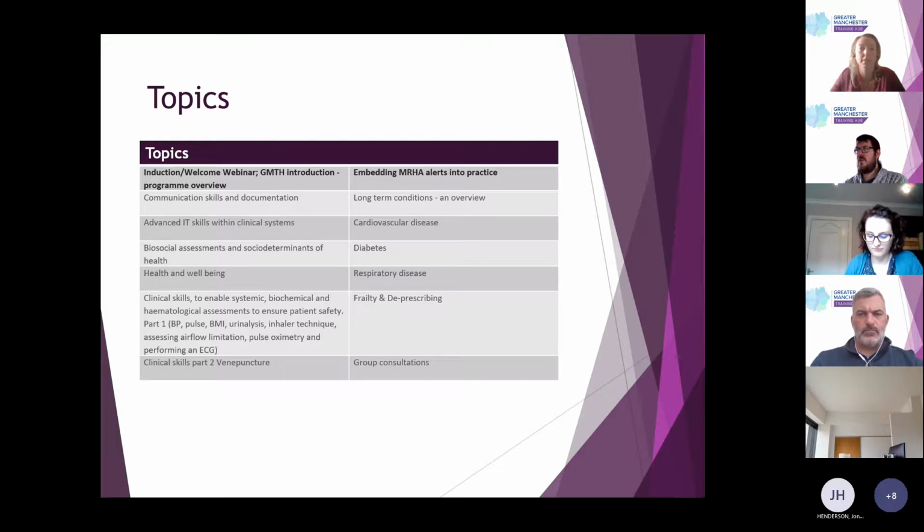So all of our programmes start with an induction, where you meet the team, so you'll know who we are, what we do, who to access, who to ask questions, and where's the best place to ask those questions. And then we thought it through as a kind of logical programme where it builds up skill week by week.